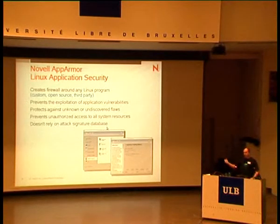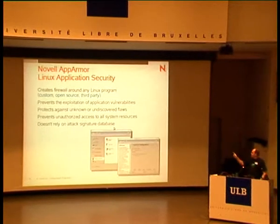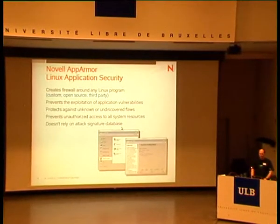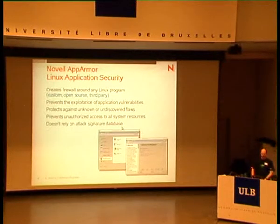And another important feature of this is that because we're controlling what the application should do instead of what the attacker can do, we don't rely on signatures. So it doesn't become out of date tomorrow afternoon.